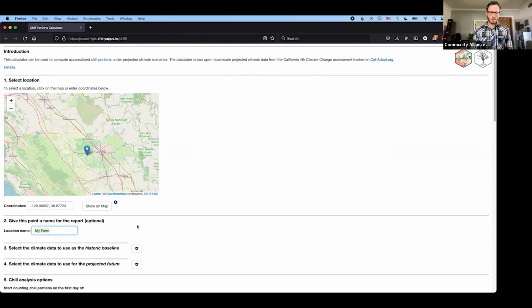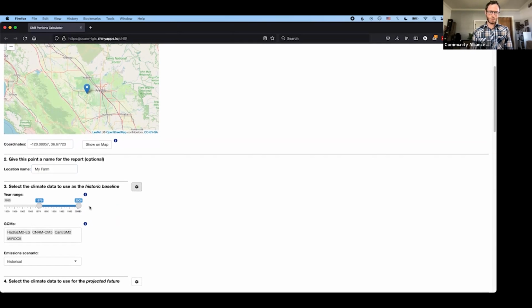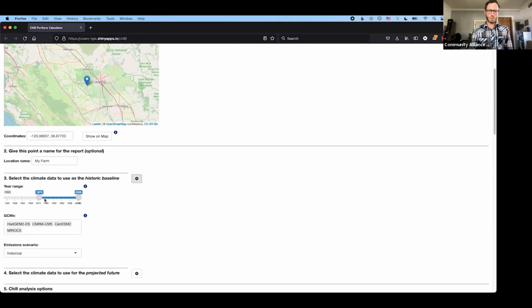In the historic baseline section, you can select the range of years to use for the historic baseline data, which will be used to compare against chill in future years. With climate data, it's always recommended that you use a minimum of 30 years to even out the bumps and variability. So the default range here is 1975 to 2005.